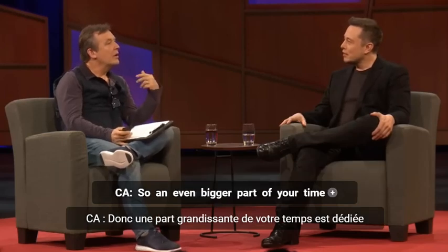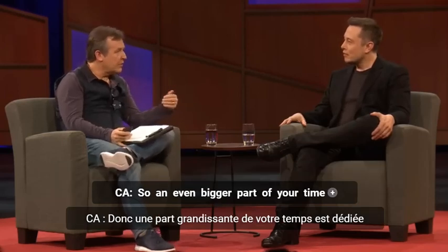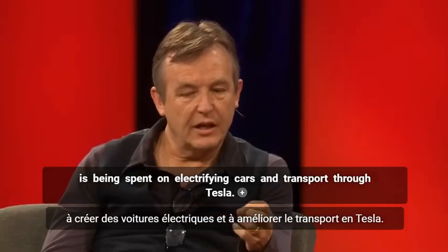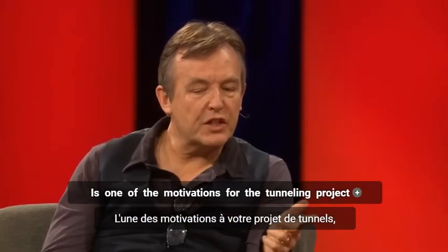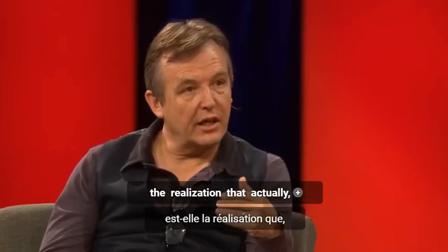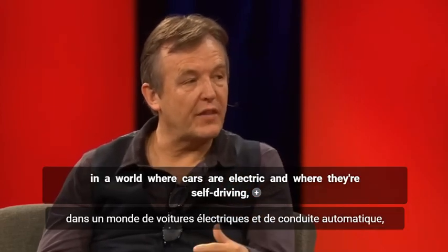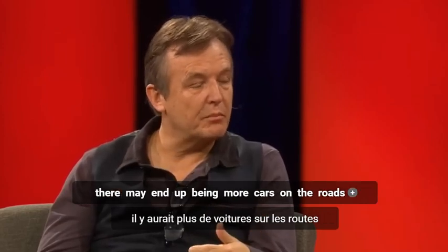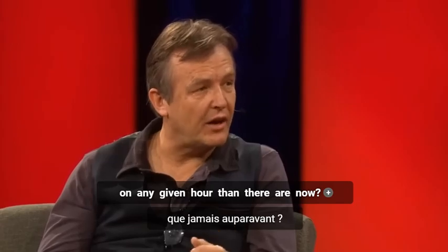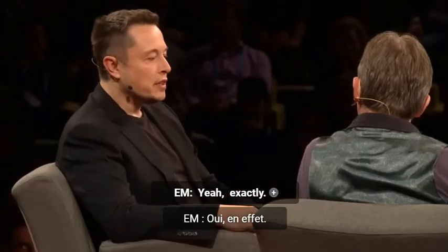So an even bigger part of your time is being spent on electrifying cars and transport through Tesla. Is one of the motivations for the tunneling project the realization that in a world where cars are electric and where they're self-driving, there may end up being more cars on the roads on any given hour than there are now? Yeah, exactly.